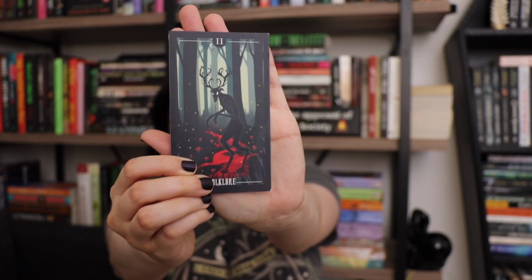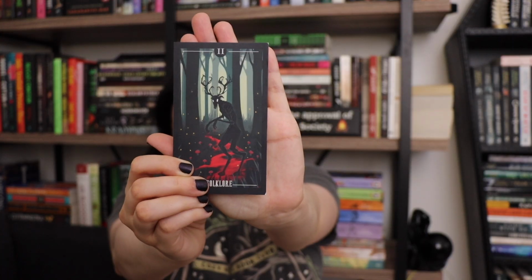Here's the little tarot card that we get in our monthly box. This one is so cute. I love little tarot cards, and this one's very spooky.